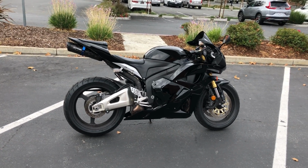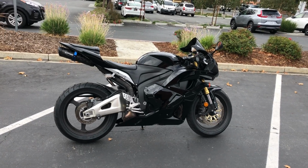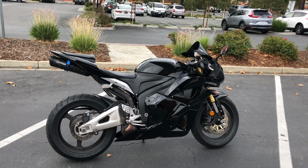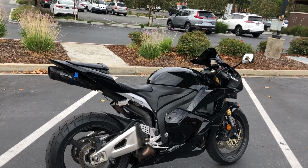Today at Contra Costa Powersports, we have a 2012 Honda CBR600RR. This bike has 10,700 miles and is offered for $74.99 here at Contra Costa Powersports. This is a great looking super sport from Honda.